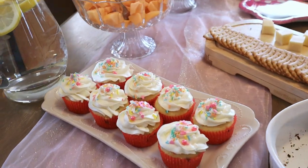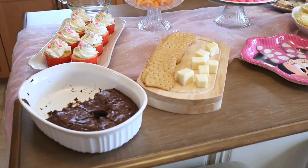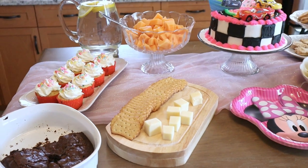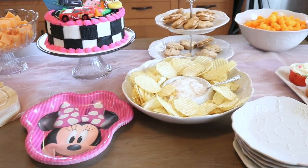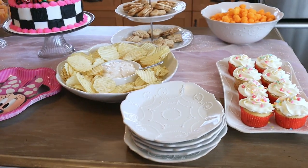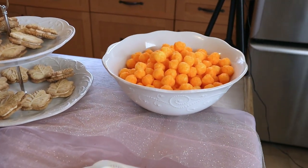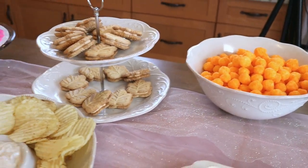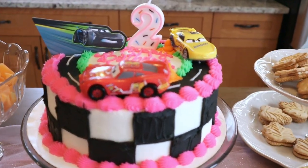We have our cupcakes, the brownies, which have been slowly eaten, a little cheese board, our mini plates, our chips, our dessert plates, some more cupcakes, the kids' snacks, some cookies, and her cake.